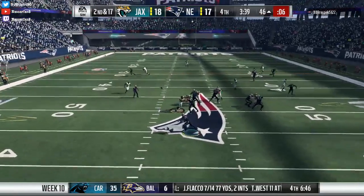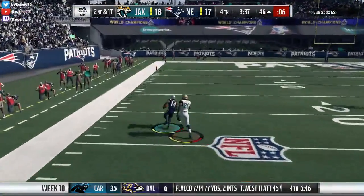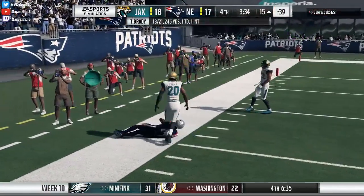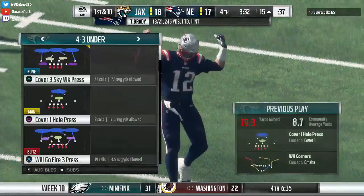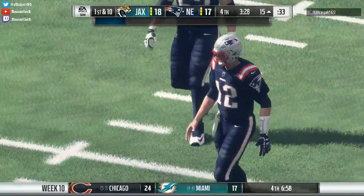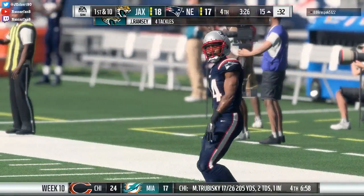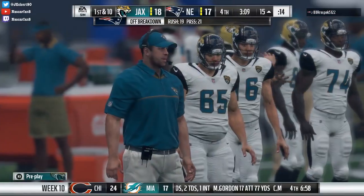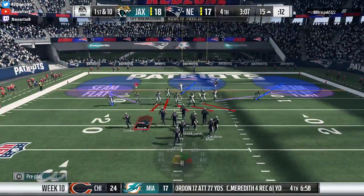Looking to throw on 2nd down. Brady. It's caught left side by Cooks. And he's going to be taken down, but not before reaching the 15-yard line. Give him 30 yards there. And now a 1st down following that long gain.